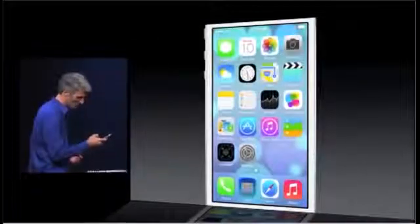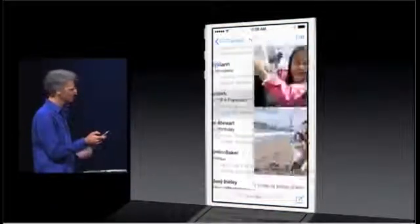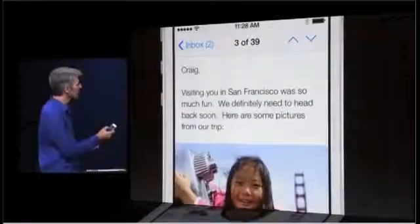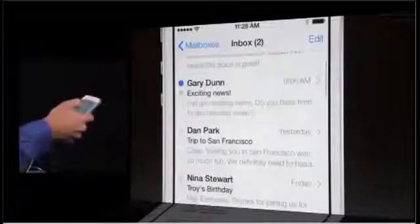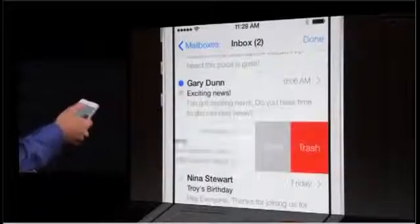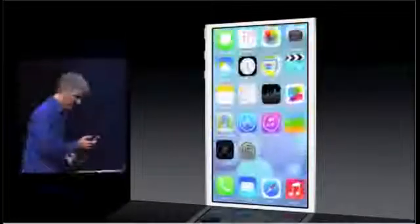Let's take a look at mail. The type is just so clean. When you drill into a message, look at how you get these full screen, edge-to-edge photos. It's really great. And that gesture for moving in and out works here too, of course. It's just move between messages, just like this. It's so great. And if you just slide across on any item, you can get at the trash and more options as well, right here in Mail.